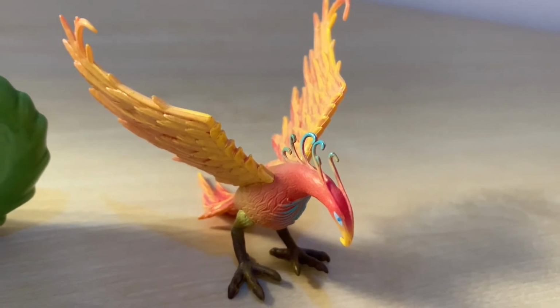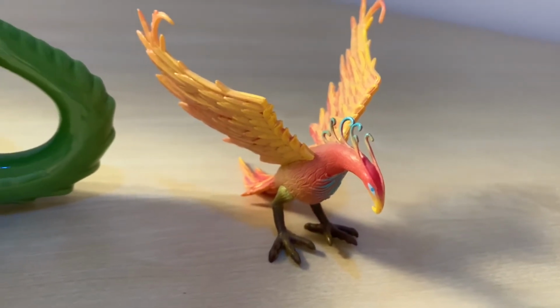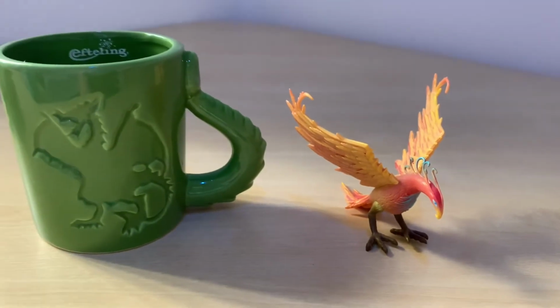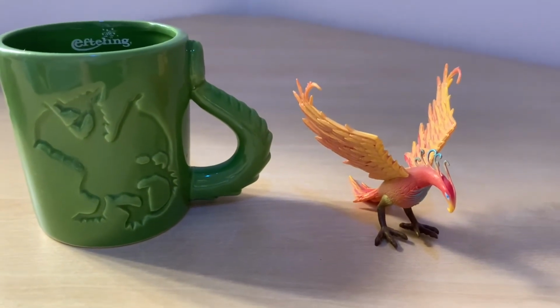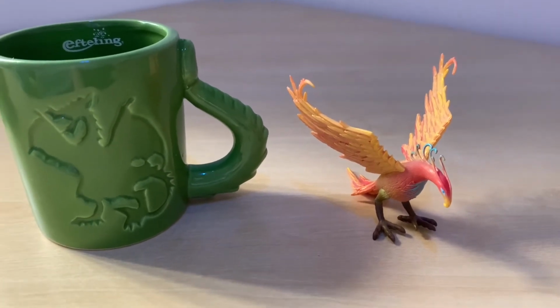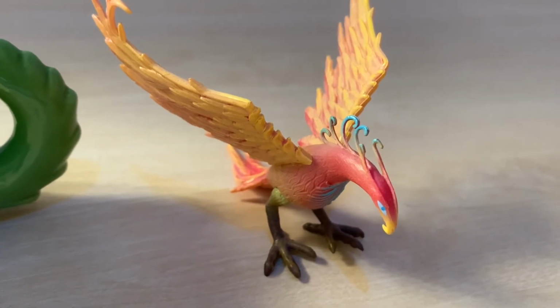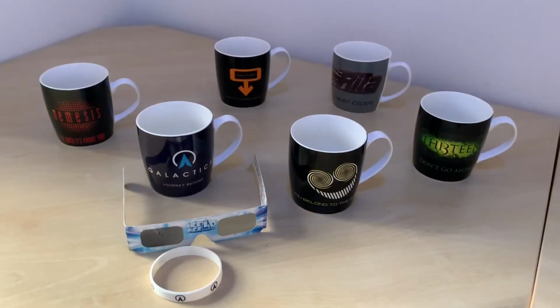That opened back in 2018, and it was one of my favourite rides of the whole trip I did last year. Then here we've got a mug from Efteling, obviously of the Dragon from the George and the Dragon wooden coaster. Really like both of these pieces of merch, but especially this. Just takes me back to riding that great coaster last year.